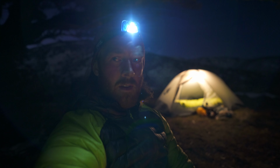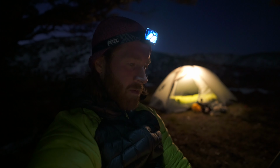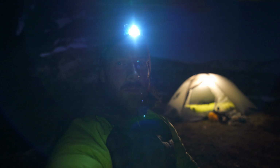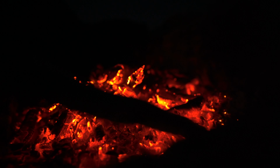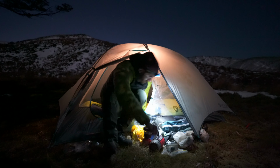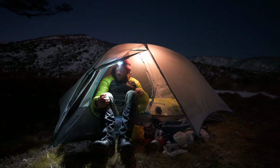But yeah, I think I'll be heading into the tent now and just listen to some audiobook. Still pretty early, but I'm gonna wake up tomorrow probably before the sun comes up and head out. Time to get into the tent. Whoa. I have to get changed into my sleeping clothes.